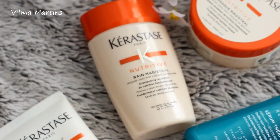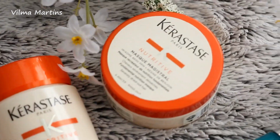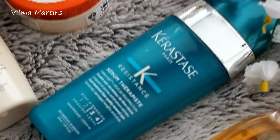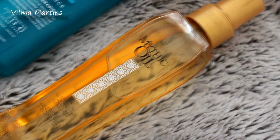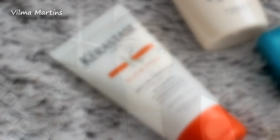Now, the products that I'm using are currently pretty new to my collection. I've been loving using these new products. They're a little bit more on the expensive side, so I'm using Kérastase, and I'm also using L'Oreal, the Mythic oil, because I've heard so many good things about it. So those are the products that I've been using to achieve at least my blowout.